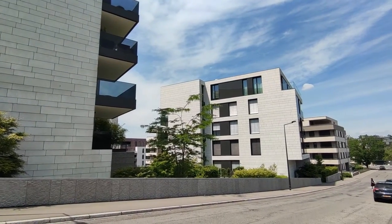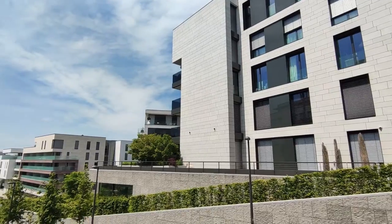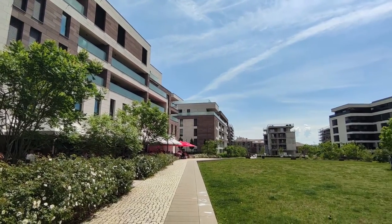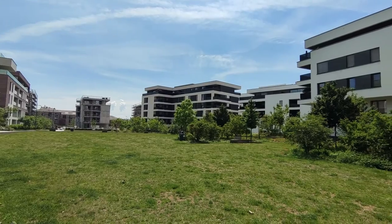As you can see, there's also some new development, some apartments, and basically this is one of the nicer areas of Luxembourg. It's very quiet, shops are few and far between, but it makes it a very desirable location for families.